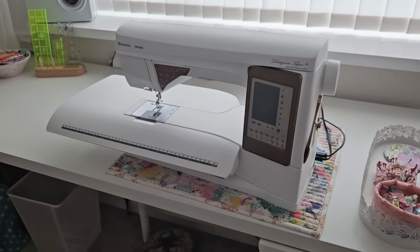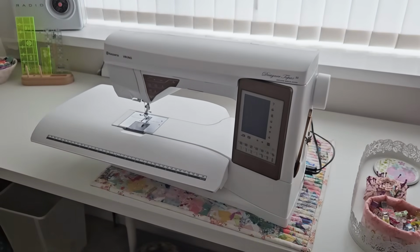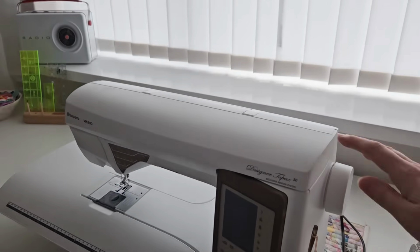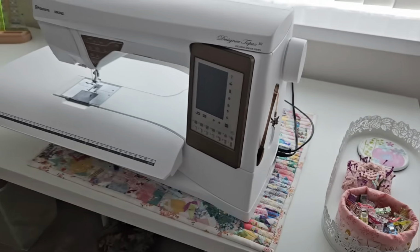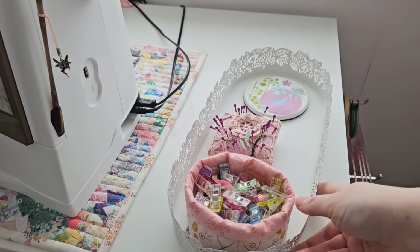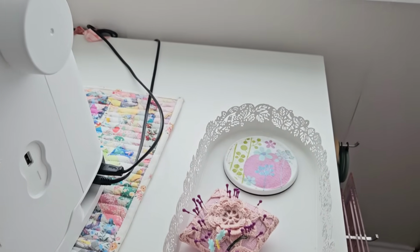So then we've got my sewing machine. I've got a Husqvarna Viking Designer Topaz 50. It's an absolutely brilliant machine. So there we go. A confetti quilted mat underneath my machine, but I'm thinking I might make a longer mat to go across most of the desk just to protect it. I've got a good old IKEA little tray here just for, you know, clips, things, my cup of coffee.